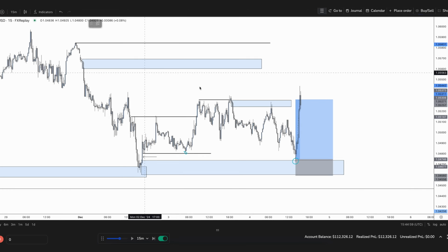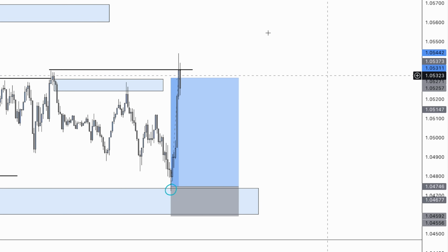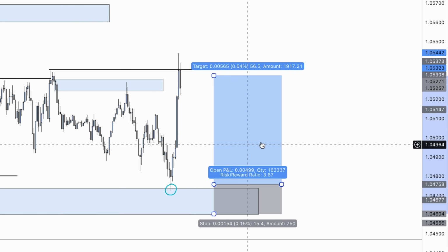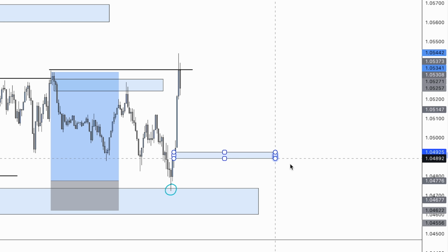What I'd seen here was the high swept. We'd seen a swing high swept, failure to close above. Now, I'm pretty certain this market's going up, but what we can see from this point is we have an open imbalance demand zone just around here, last candle before the impulse.